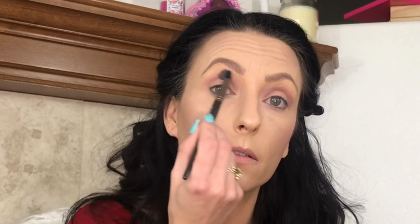I barely just skimmed my brush, and you can see this is a lot more pink and pigmented than I thought. And I'm just gonna take a clean brush and blend out the edge. I really like these. I think for somebody that's in a pinch on time, for aging or mature skin, this is a beautiful product.